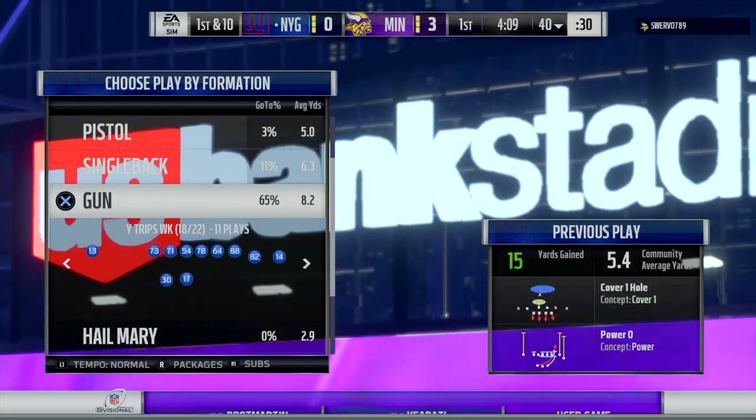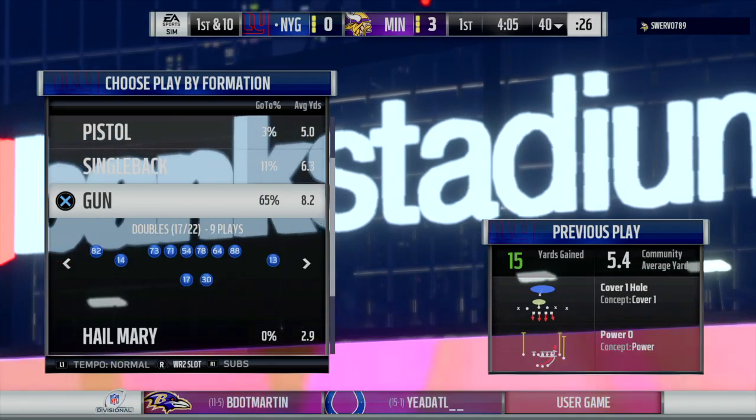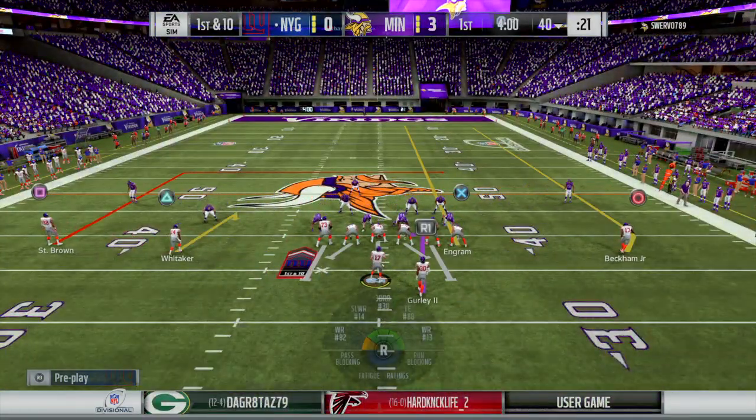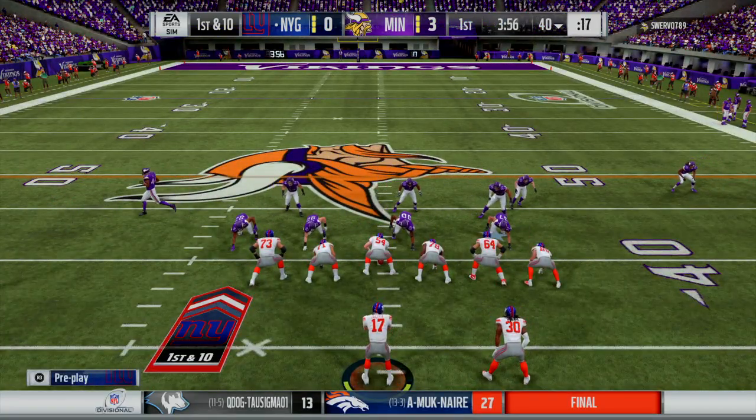This guy's known for his quickness, but also for his speed. And he's able to get to the second level almost before you blink if you give him any type of blocking. Always talk about slot receivers, and they're usually known as quicker than fast. In this case, we've got a guy who's quick and fast, and he used it to great advantage.